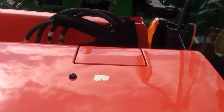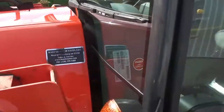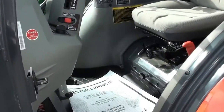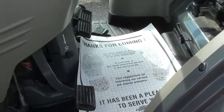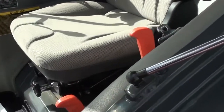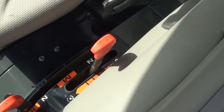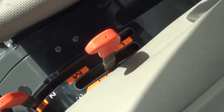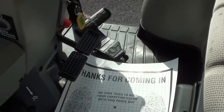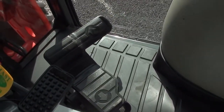Has a little bit of paint off of the top of the hood here, very minor, but one of the very few paint flaws on the tractor. Inside the cab, no surprises here, just looks like the exterior. Somebody really took care of this machine. Has the 3-range hydrostat transmission with the cruise control lever here on the side as well. It has the foot pedal down below for forward and reverse.